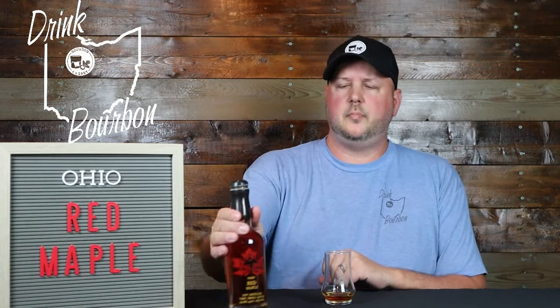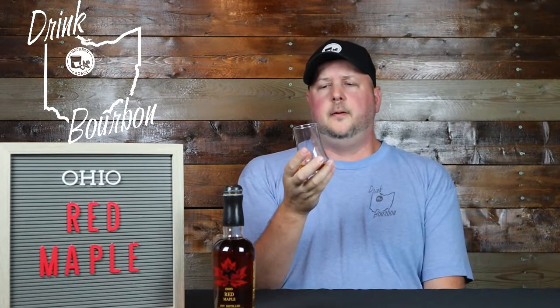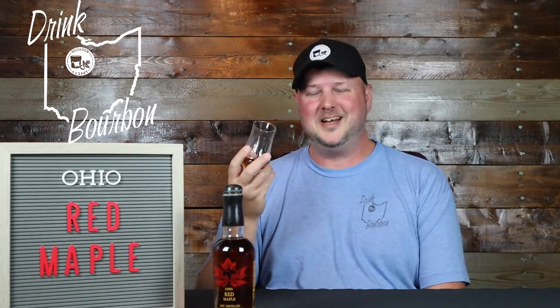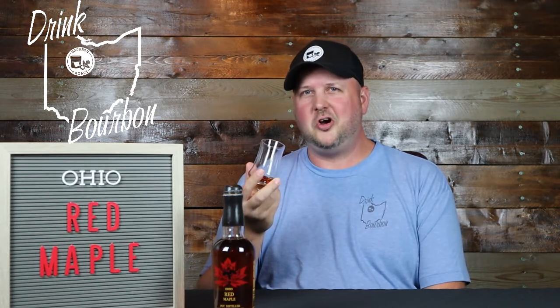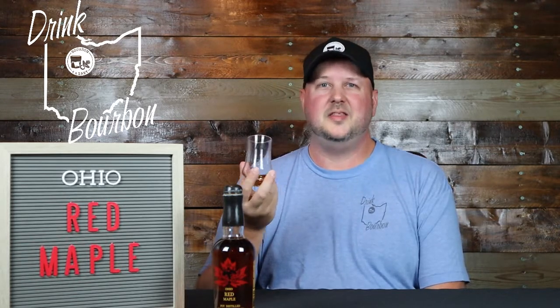So, let's go ahead and check the nose. I expected to smell nothing but maple syrup, and I'm gonna be honest, I'm not picking up a whole lot of maple syrup on this, which is really weird, really interesting. I get that rubbing alcohol smell. A lot of times that indicates to me that this is a younger product.